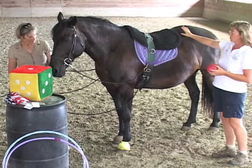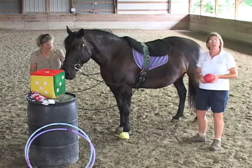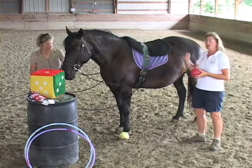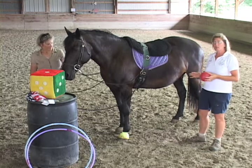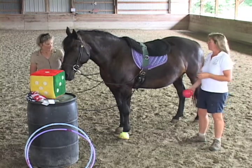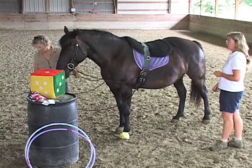Now when our students are on the horse's back, we might toss the ball to them. They catch, they miss. Whoever is tossing the ball might accidentally hit the horse. So that's something that all these horses need to know, that it's okay. So I can toss the ball at Onyx anywhere, and she doesn't care.